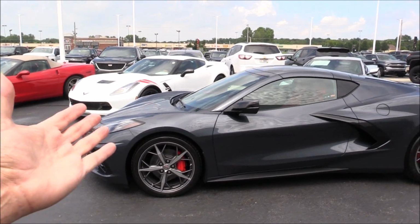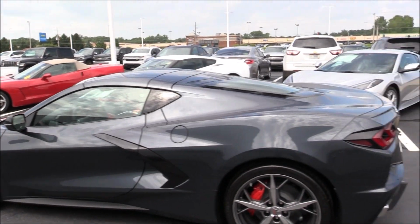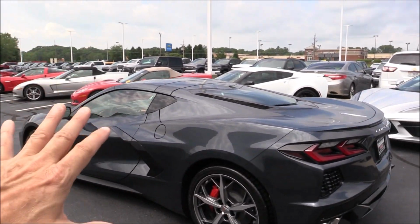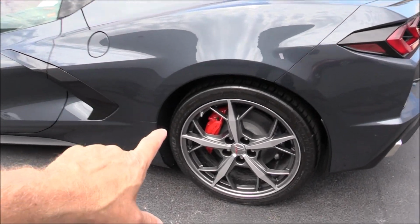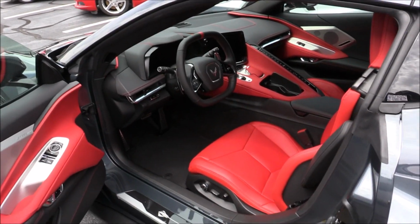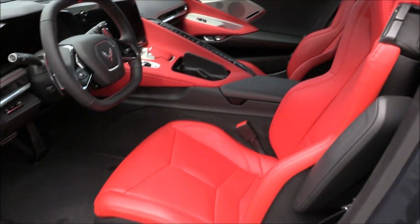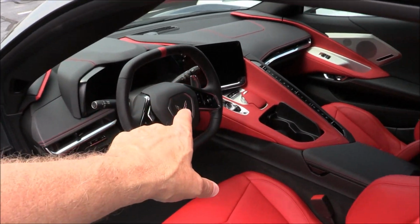Sometimes I forget to tell you guys the spec of what people are getting, because I too get caught up in the moment. So for the sake of that, so you don't ask in the comments or text me, hey, what was the spec? I do apologize. This is a regular Stingray, no Z51, so there's no spoiler back there. Optional Spectre grade Trident wheels with the upgrade red calipers. Perfect, because it has the red interior. This is a 2LT, although just the GT1 seats, but you still have all the lumbar support, all the heat, and all the vent. She does have front lift on this.